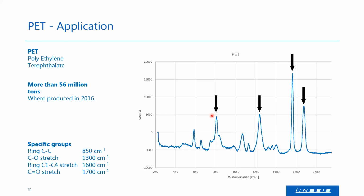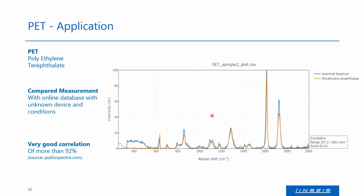This is the PET example, but maybe sometimes we should prove whether our results match the literature, and of course this also matches. To be honest, we don't have any idea about the measurement conditions of this literature value. We can see the orange spectrum here, but even so, we have a really good correlation of more than 92%. This was provided by publicspectra.com. So we can say this works totally fine. Our PET is really PET.